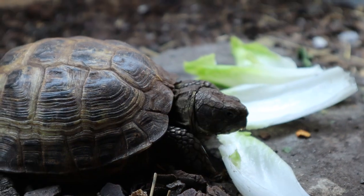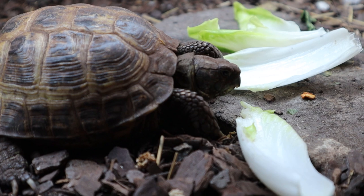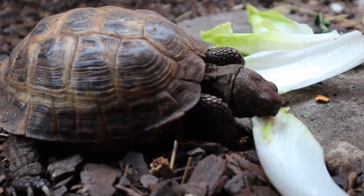So if you thought otherwise, if you just wanted to get a Russian tortoise because you thought it was cute eating a strawberry on social media, maybe rethink that, or just dig a little bit deeper and really understand their main diet.